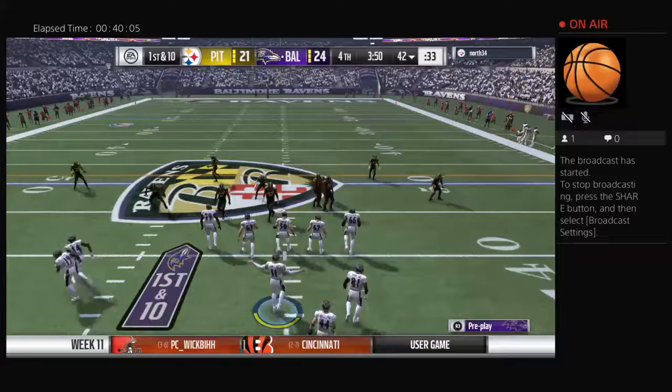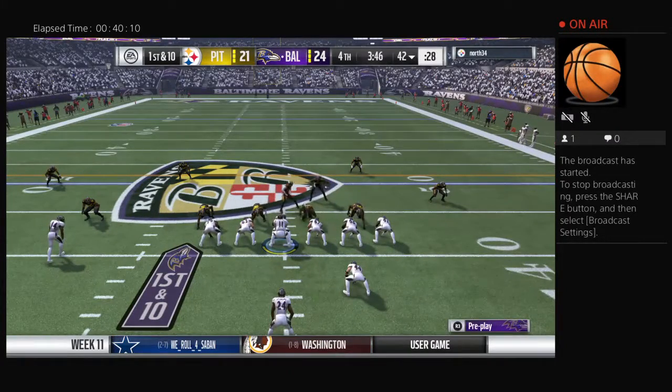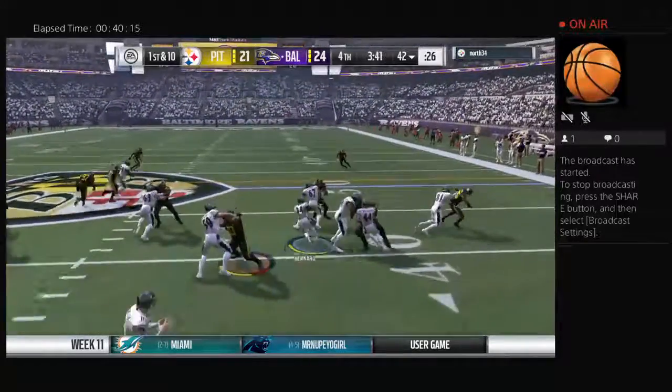Offense comes to the line now, 1st and 10. Here we go now. 3-9-2 now. Good. Now a handoff looking right.